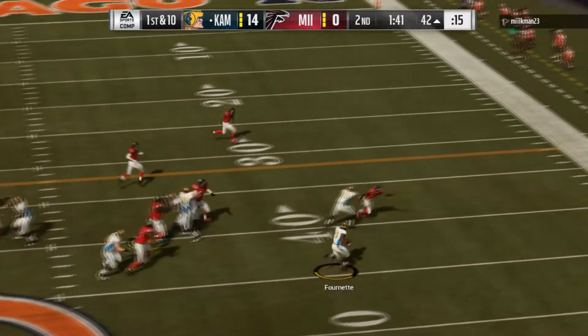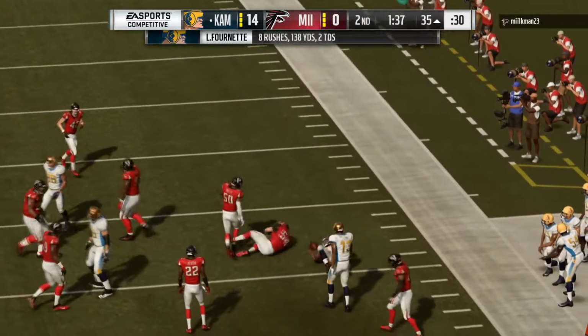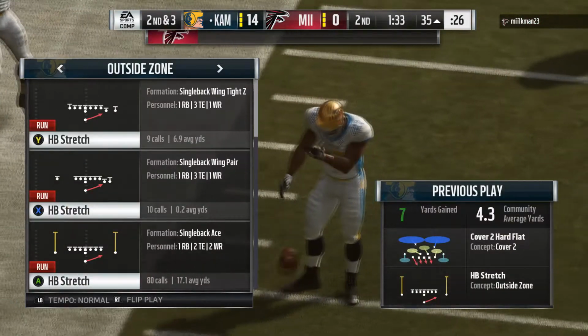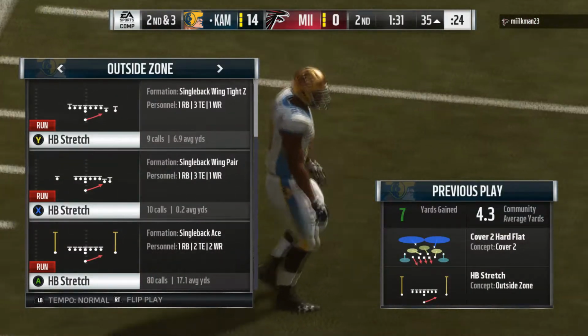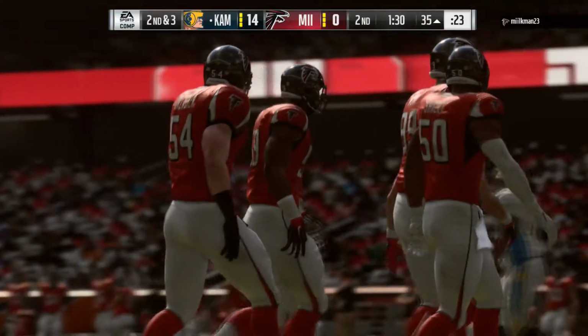They'll run with Fournette. It's a 7-yard carry to set them up with a 2nd and 3. Well, no matter how they phrase it, staying on schedule, staying ahead of the sticks, whatever you want to call it, 7 yards on 1st down, that fits the bill.